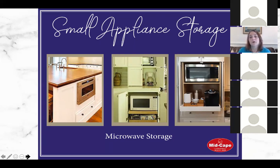You may want to hide your microwave in a base cabinet or a tall cabinet. I have customers who say, I don't use my microwave that often, and I really don't want it in my kitchen, or I want it hidden out of the way. So one option may be to put it in a base cabinet on a rollout tray. That's what's shown in the center photo. Or you could do the same thing in a tall cabinet. It's tucked away in a tall cabinet, and when you're done using it, you just close the doors, and it's out of sight.